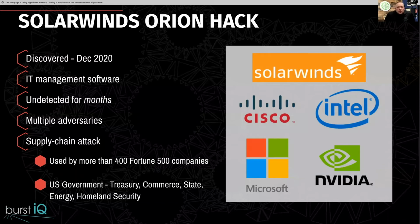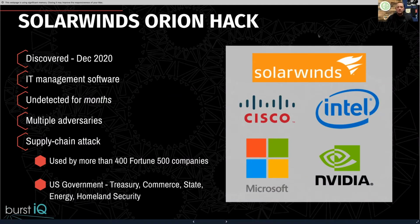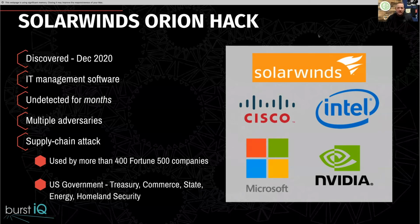All right, so first and foremost, what I wanted to cover is the SolarWinds Orion hack. This has pretty much dominated the headlines in the last few months, and honestly, with good reason. The SolarWinds attack was initially discovered in December 2020, and it's important because SolarWinds is IT management software. That means it has access to a little bit of everything in your environment. It's also the type of software where, if your antivirus or your SIEM threw up a bunch of alerts, you would say, oh, whitelist this and don't worry about it. Because of that nature, it did go on for several months, if not longer.